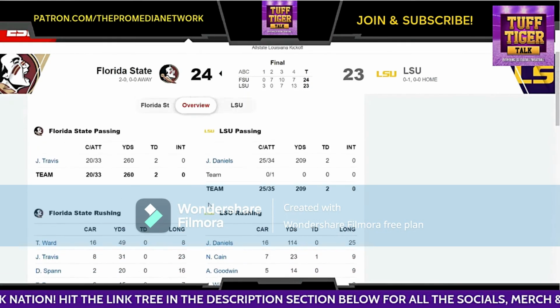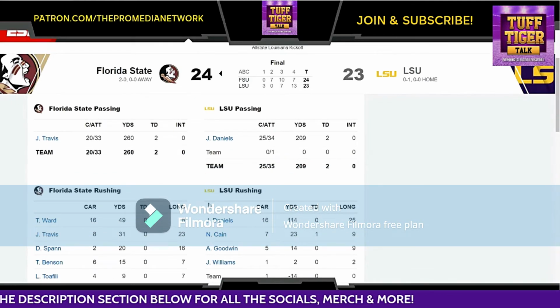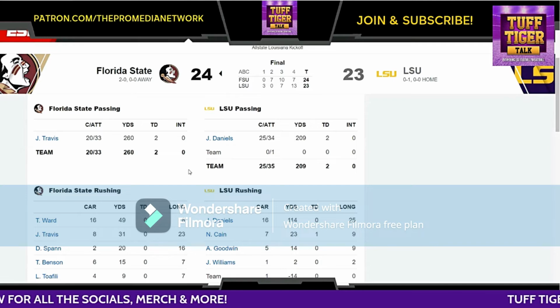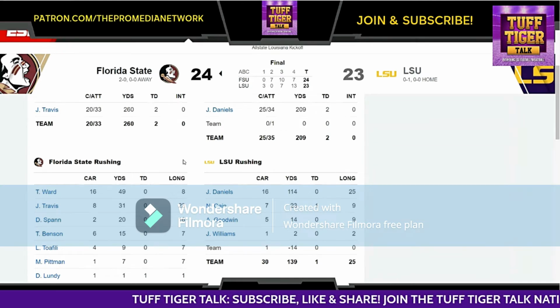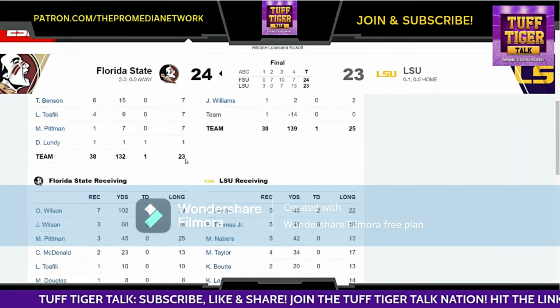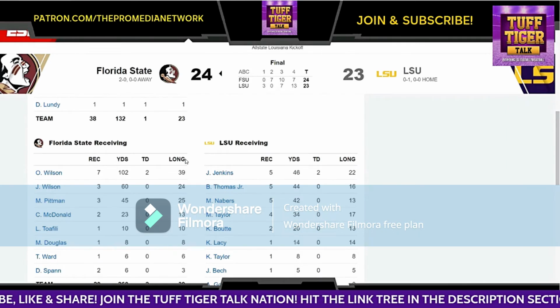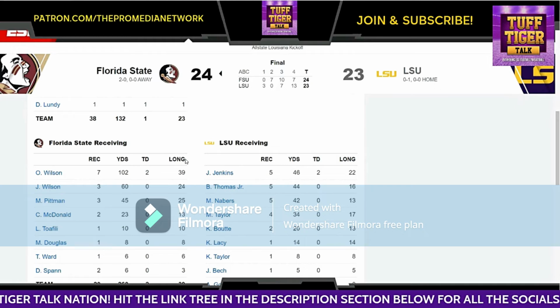And, of course, on their side of things, Jordan Travis, 20 of 33 for 260 yards, 2 touchdowns, way too comfortable in the game. Not enough blitzing by Matt House early on to get this stuff together. Their top running backs were Ward and Jordan Travis. They combined for 49 and 31. And they just, at times, were able to move the ball pretty effectively.